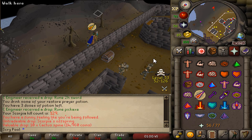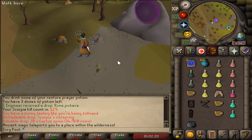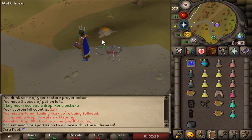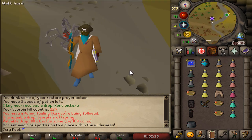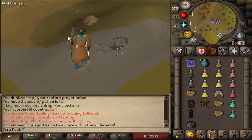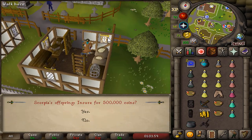We have killed around 700 or 600 Scorpias in this video. We did a total of 624 Scorpia kills, so we were definitely on the drop rate for this pet. But look at that bad boy, I'm so happy. Oh, I just heard the sound effect and I was like, yes, it happened. It finally happened. And once again, the top comment in the comment section down below, that will be what we are naming this pet. Alright, we gotta ensure this pet.